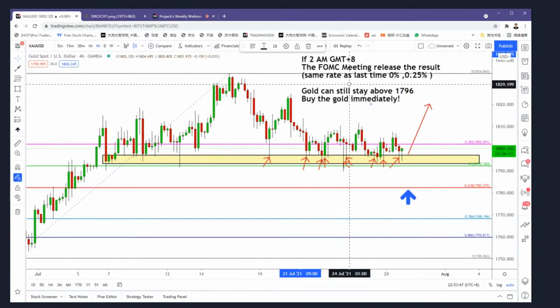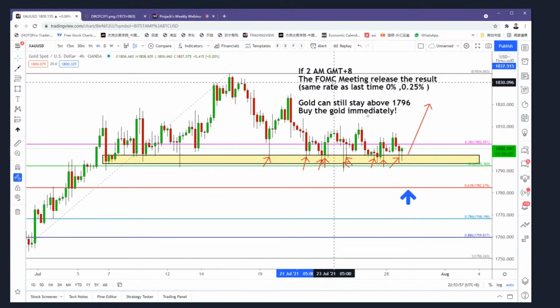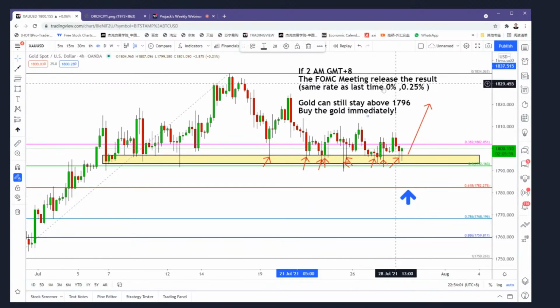This really depends on which direction it gives us after 2 a.m., after the FOMC meeting, right? So our condition is after the FOMC meeting releases the result, if the gold can still stay above 1796, we just buy it. It just tells you there's no bearish force strong enough to push the gold lower than 1796.